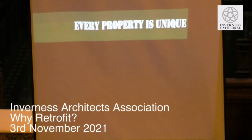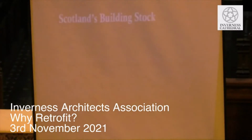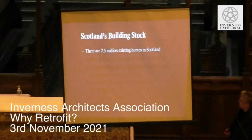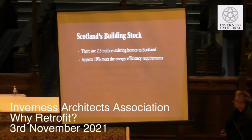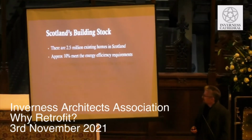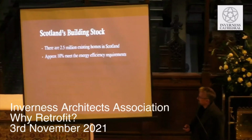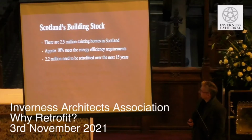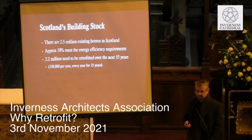So looking first at what we mean by every property is unique. Looking at Scotland's building stock, we have 2.5 million existing homes in Scotland. Of those, only about 10% meet the standards that we're going to have to reach if we're going to deal with our climate change obligations. That's 2.2 million homes that need to be retrofitted over the next 15 years. And those who can do their maths will realise that that's 150,000 homes every year for the next 15 years, if we start today.